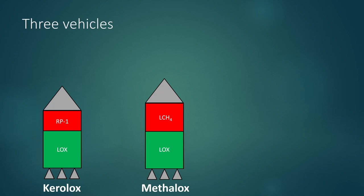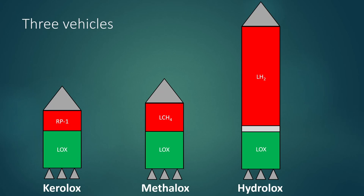So what's the Hydrolox rocket like? Well, guess what? It turns out that even though the mixture ratio is pretty high, you remember it was about 6, so that means we need 6 parts of liquid oxygen to 1 part of liquid hydrogen. Because the density of liquid hydrogen is so low, we need a big tank for the liquid hydrogen. And in fact, the tank size is about two and a half times the LOX tank. So what does this give us? This gives us a rocket that's somewhere in the range of twice as big in terms of volume compared to the Kerolox or the Methalox ones.